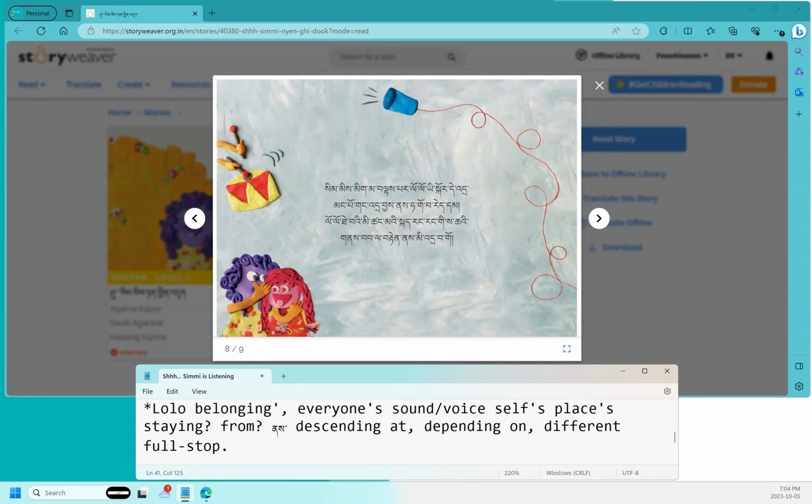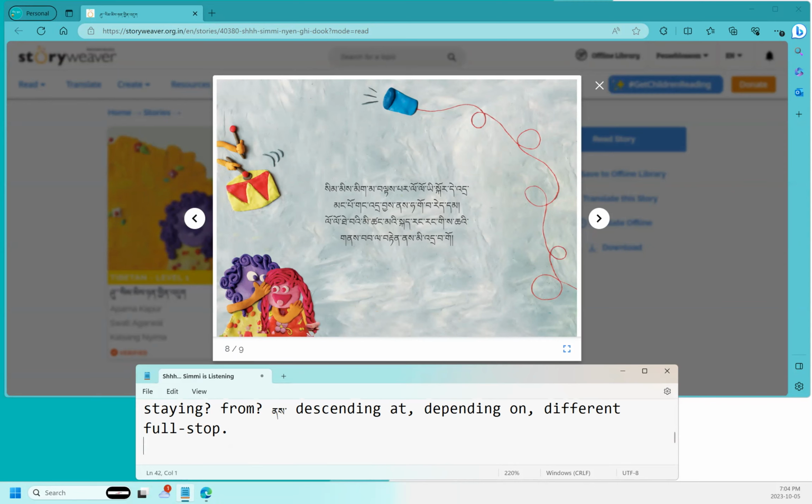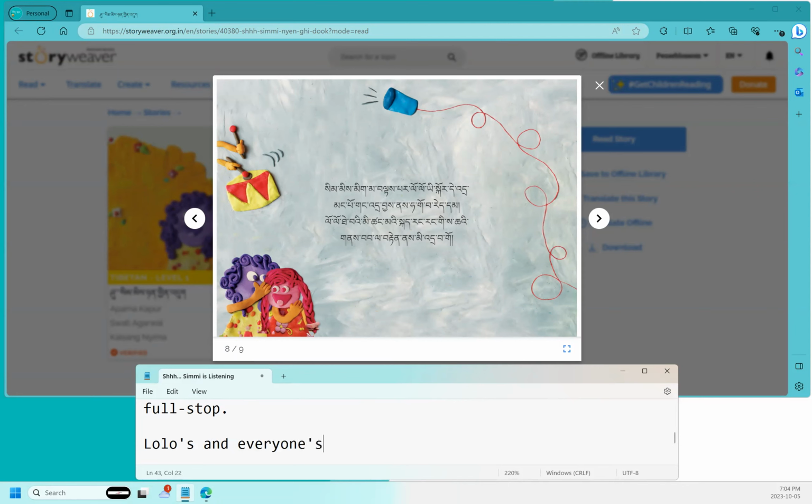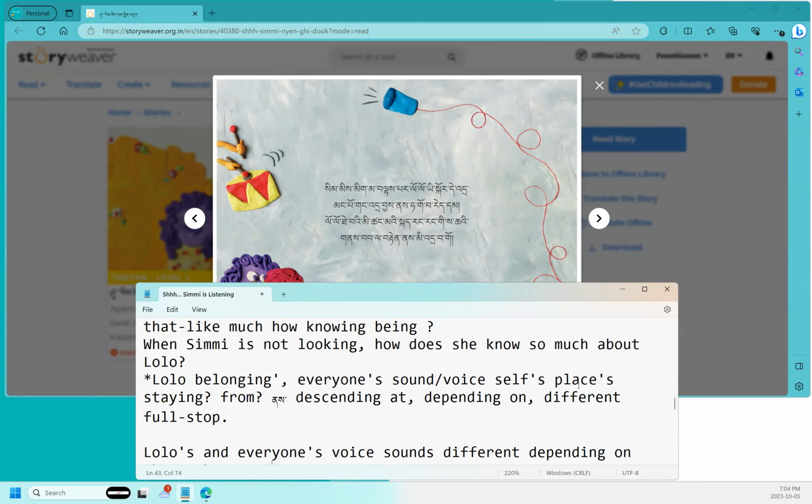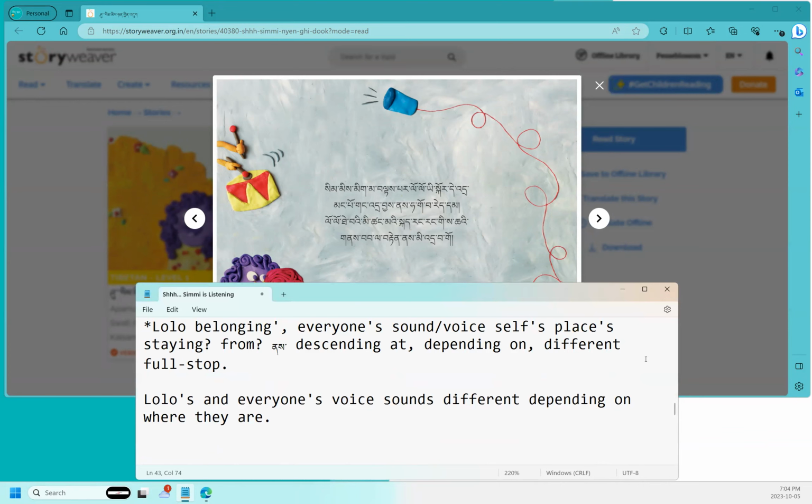So, Lolo's and everyone's voice sounds different depending on where they are. That's the easiest way to try to back translate that. I'll just show it temporarily so you can see the whole thing together, the vocabulary and the sentence together. Lolo's and everyone's voice sounds different depending on where they are.